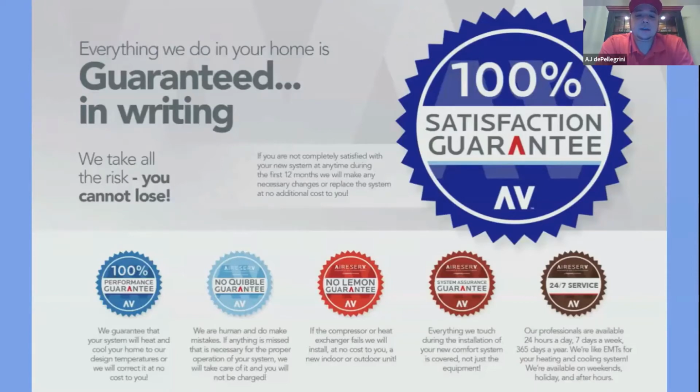If anything fails in the first year, it's automatically covered through us. That's included with our contracts. You can upgrade for, I think it's like $500 for a 5-year plan, and then you can also upgrade for a 10-year plan at $700. What that does is say, okay, a part fails, we're going to come back not only to fix that part, but we are not going to charge you labor on top of that part.